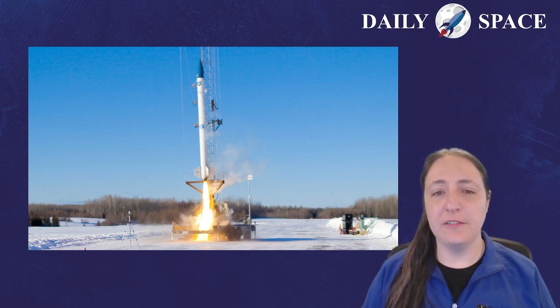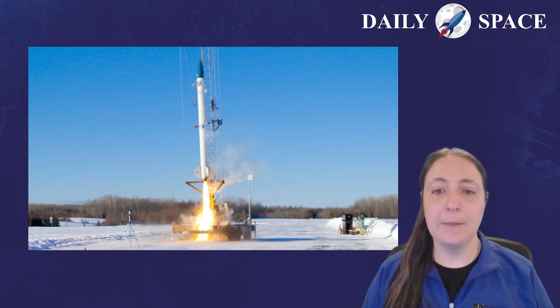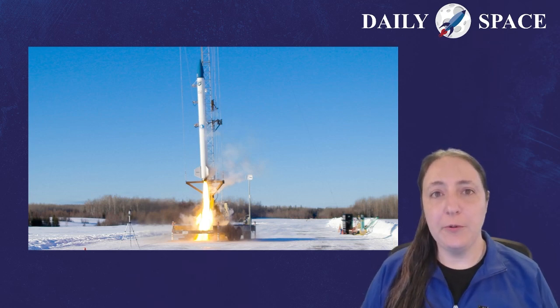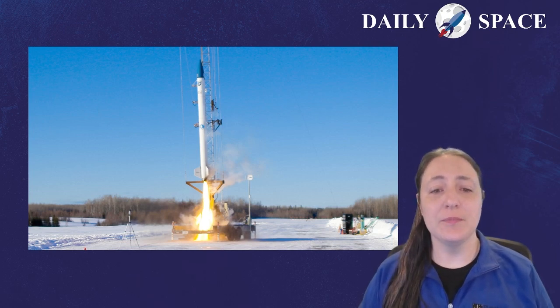Combine that with a fuel that costs less per kilogram than traditional rocket fuel, is completely non-toxic and has the added benefit of being carbon neutral, and you have Stardust as an affordable option for students, researchers, and companies that want to conduct experiments in space. Now, before you ask, we don't actually know what their biofuel is made of. It's proprietary. As more is revealed, we'll bring you all the answers here on the Daily Space.